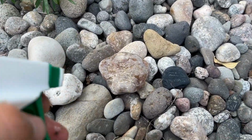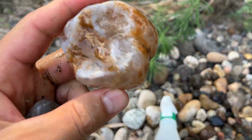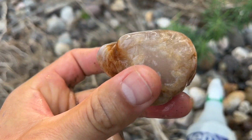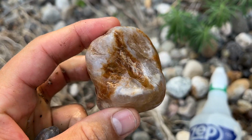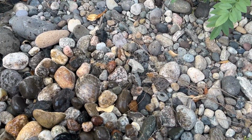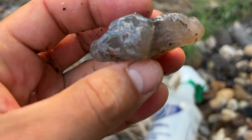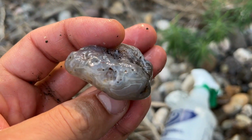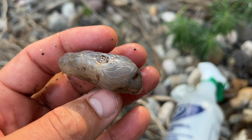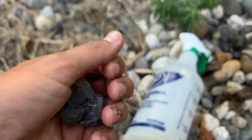Okay, now over here is our next. Right here, you see it. It's kind of an unusual one. I think this is more of a milk agate. Alina gave me a heads up on this one. But geez, guys, can you believe this little one? That feeling when you turn it around and you see those bands. Oh my gosh, that is just incredible.